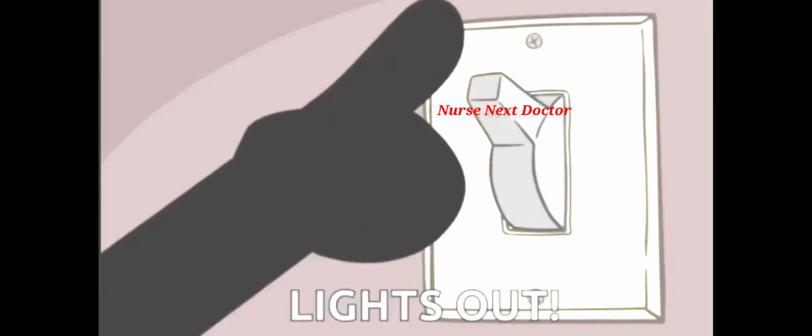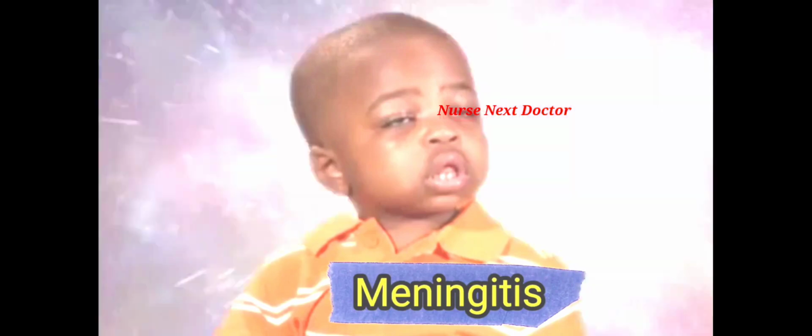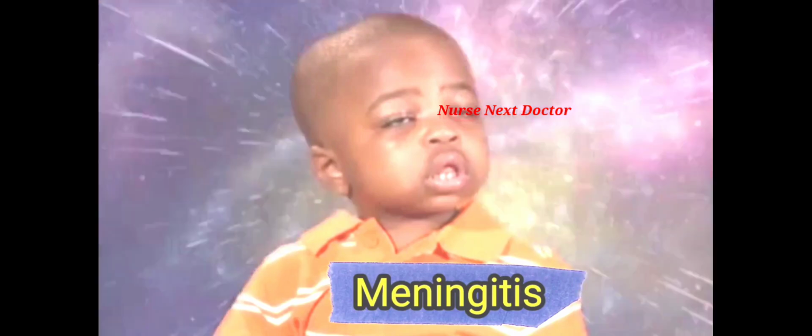A sensitivity to light or a dislike of bright lights is an early warning sign of meningitis. If this symptom is present, check for any other symptoms of meningitis. If the child or adult is difficult to wake or in a drowsy and confused state, they could be exhibiting early signs of meningitis.